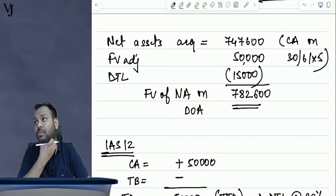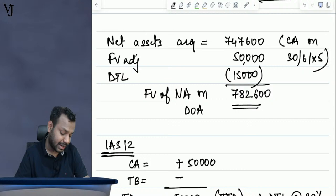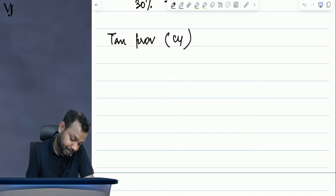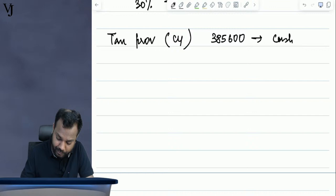Now, the taxation figure in the statement of P&L ended 31st December 2005 was this much, and this figure has been included in the tax paid within the draft statement of cash flows. Okay, fine. We'll discuss this one. So, tax provision for current year is 385,600. And they are saying that this figure is treated as a cash outflow in cash flow statement. Okay, we'll see to it.